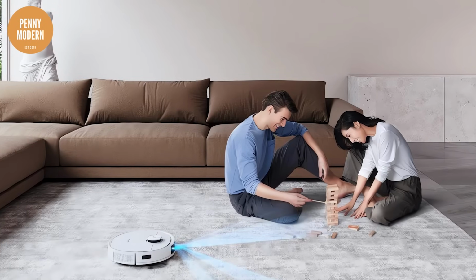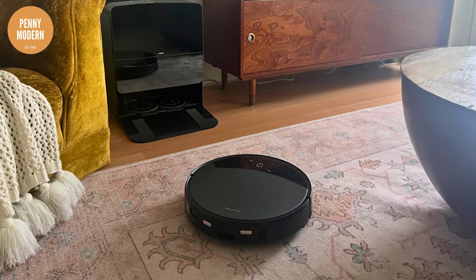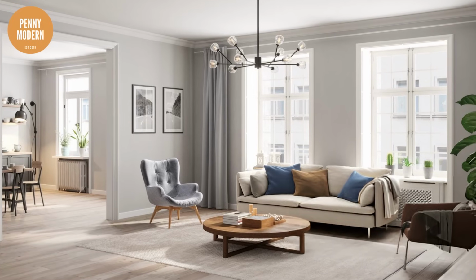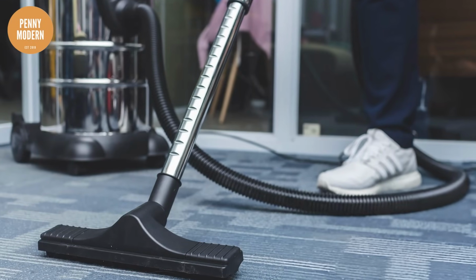The robot can actually make it over the edges and go on and off the rug easily if you have hard floors. For less maintenance, choose the low pile or the flat weave rug. And also it's going to be easier for cleaning. You can use your robot vacuum. You also can just sweep these, which is super easy. That way you're going to have way less maintenance and they're going to be easier for you to clean.